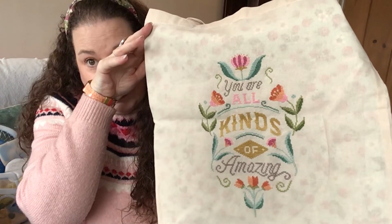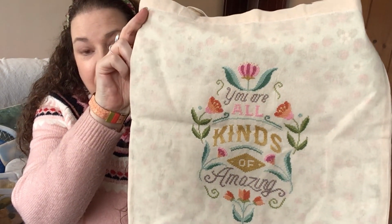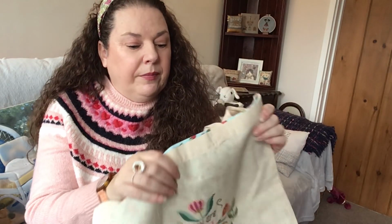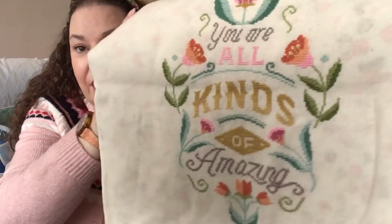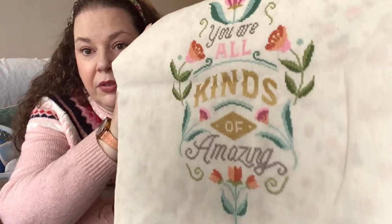I'm sure that this is another Mobe design as well. So I said to her, how did you stitch that? And she did it on waste canvas. So she stitched on it and then picked it all out. But look at her stitches. It is beautiful.